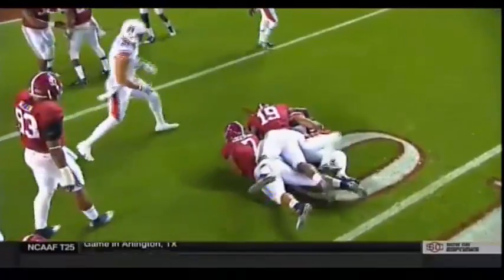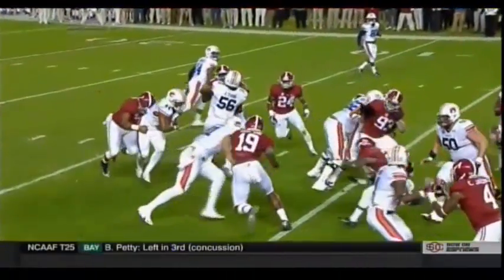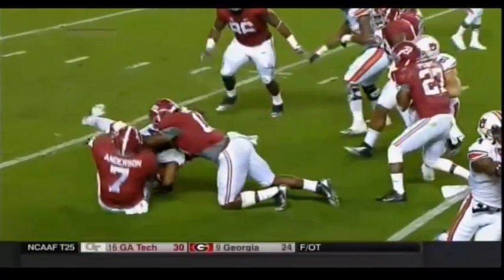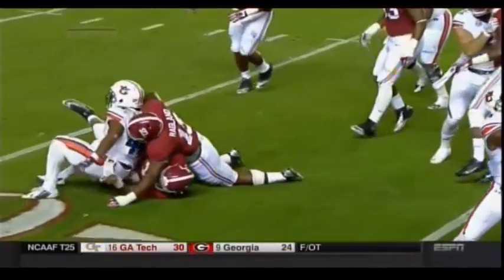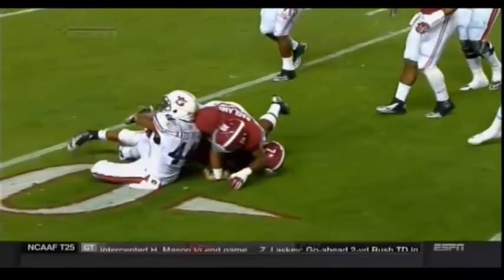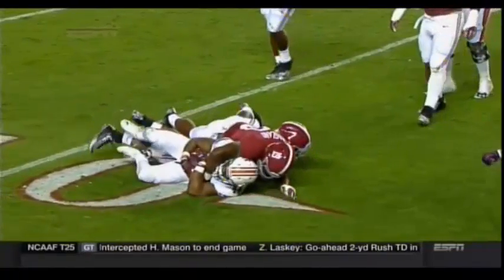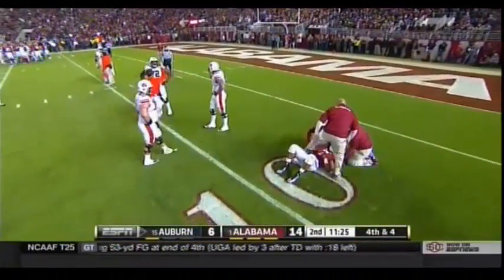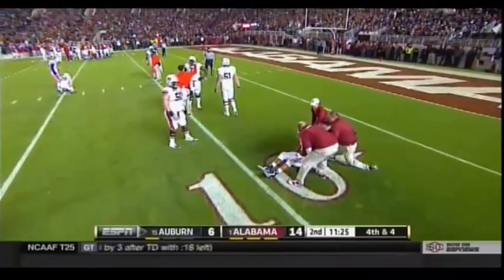He is being tended to by the trainers. He is lying face down at the 7-yard line, moving around, but uncomfortable as he is now being turned over onto his back. Chris, meanwhile, how about Blake Sims? We saw him limping off earlier.